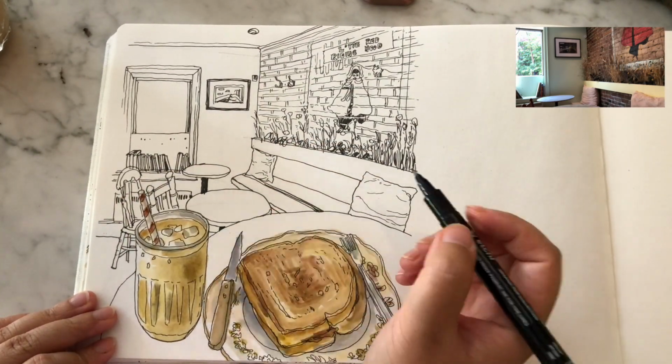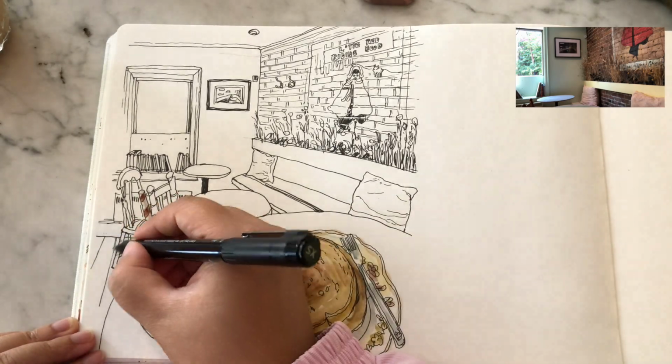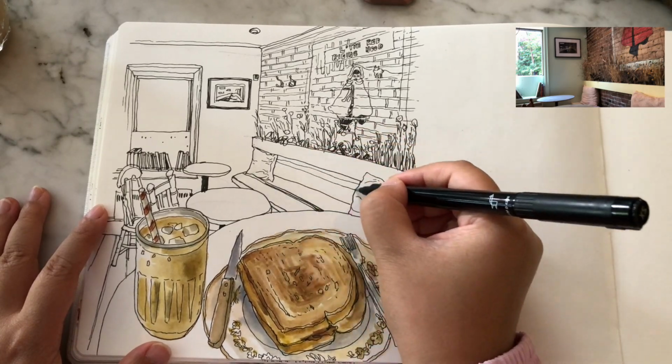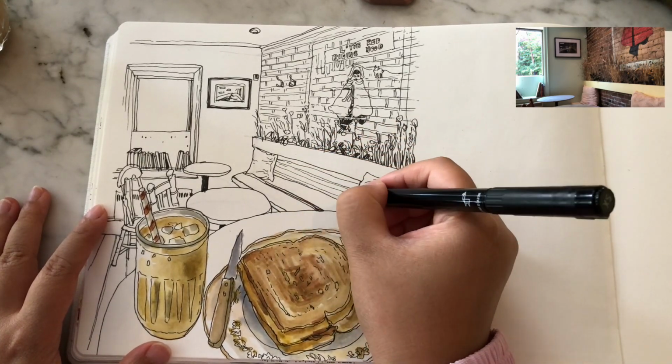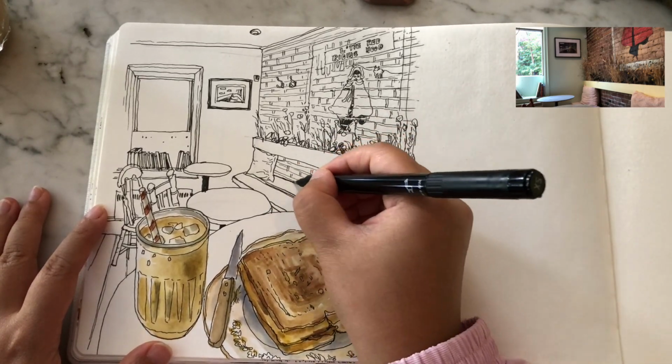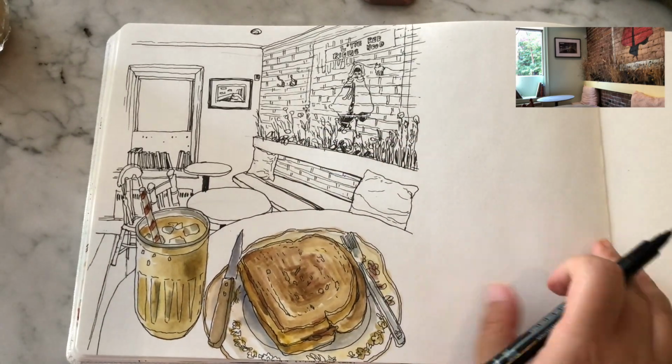And drawing the floorboard, which also gives a sense of perspective. All of these lines of the floor are pointing towards the vanishing point there too. And drawing in between the wooden planks of the bench, the brick pattern as well.